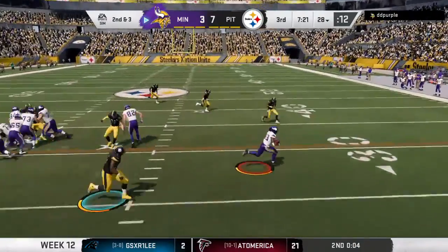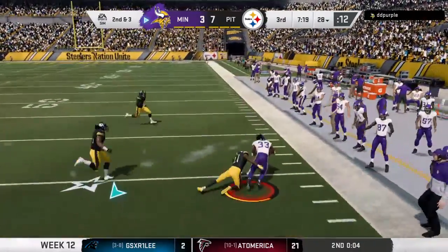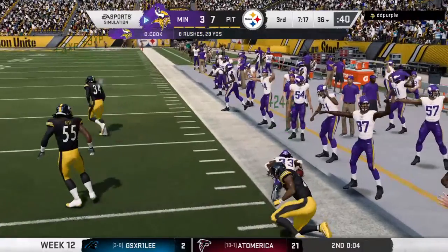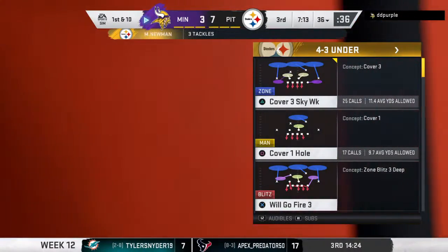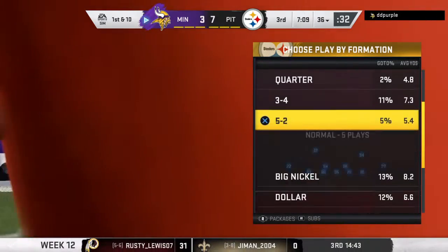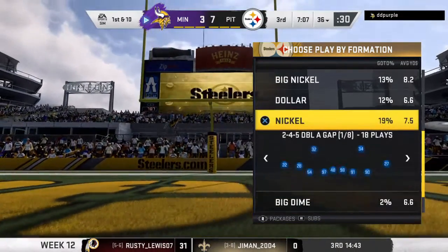Watch 24. They run it again with Cook. That one, a 1st down pickup of 8. Running lanes were at a premium in the first half, but he's able to find some room there, and he's hoping that that's a precursor of a big second half. First down.